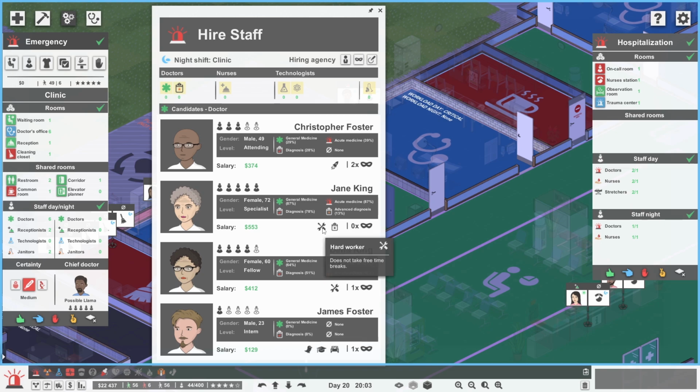Okay, so hang on, what's this though? Hard worker, you do not take free time breaks, and diagnostic genius, extra talent for diagnosis. Okay, that's good, and no other secrets. Jane King, I like the sound of you. Now somebody has pointed out in the comments that hard worker thing, I think that's what they're referring to. It looks very good here. So you look at that and go, hard worker does not take free time breaks, and you go, well, that's quite good.